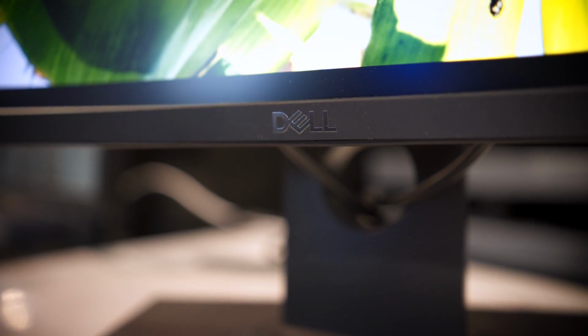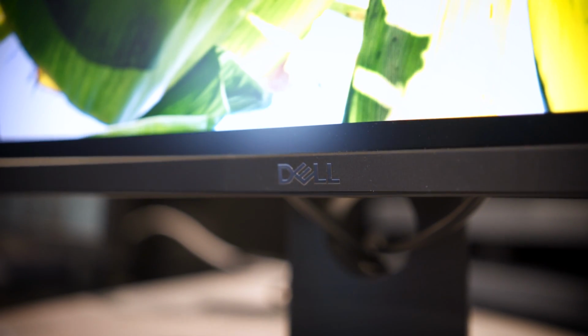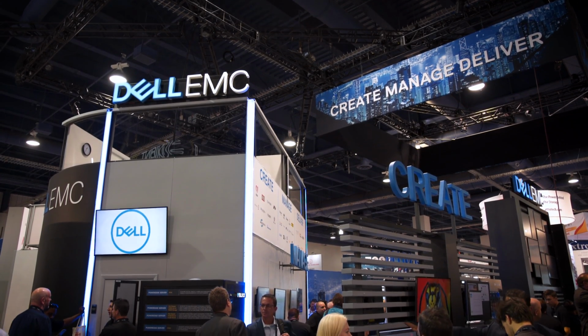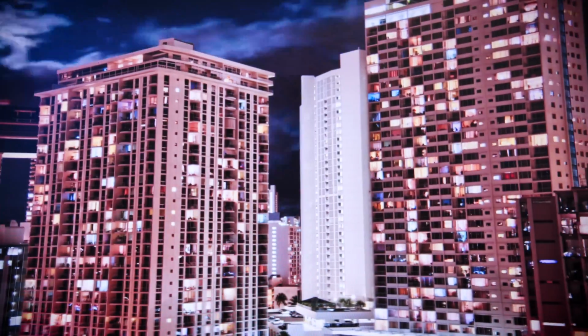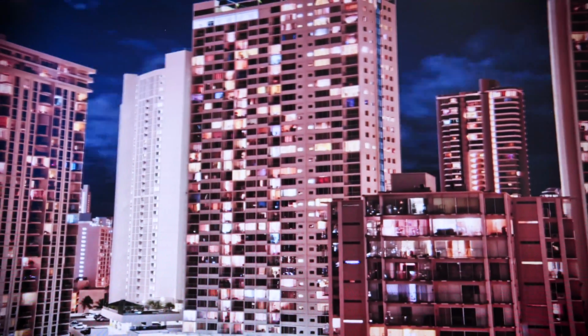Dell seems to be checking all the boxes necessary for those of us who want to start diving into HDR workflows. Though it is still very early days for HDR's adoption, and even the folks at Dell's booth admit that HDR as a standard regarding official GPU support is currently a tad bewildering. We can only hope that HDR's adoption becomes a little bit easier to understand as time goes on.